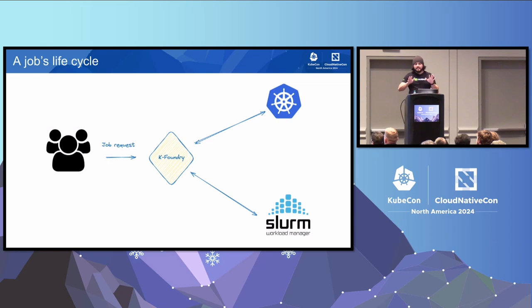So from a high-level perspective, what does K-Foundry give us, right? Users basically do a kubectl create job. It will get into K-Foundry, and depending on whether it has a label or annotation in the metadata of the job, K-Foundry will decide if this job goes to a regular Kubernetes cluster or a Slurm cluster, right? This is one of the characteristics that KCP brings to the table, that KCP allows us to have multiple consumers. It is called consumers in the KCP API, but it's basically like multiple clusters.